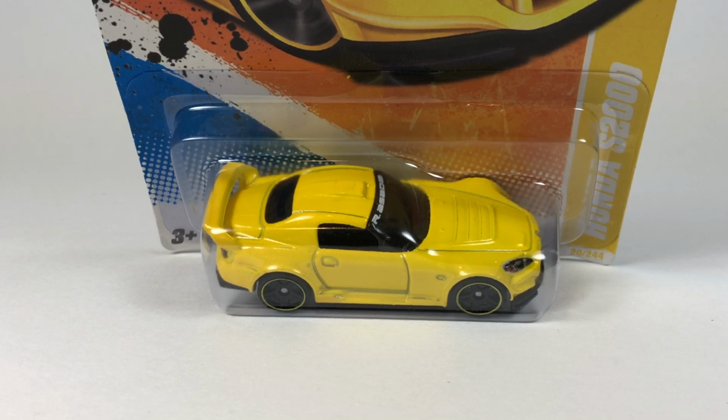Today we're going to take a look at some Hot Wheels Hondas, the majority of which are going to be this S2000 casting. We have 5 of these to look at, so let's get right into it here.